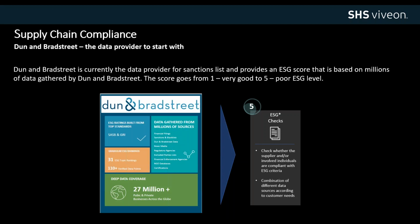So I mentioned Dun & Bradstreet before. Dun & Bradstreet is the data provider that we decided to start with as we're partnering with them. And we get the sanctions list, for example, from Dun & Bradstreet, which works based on their DUNS number. You're probably also familiar with the DUNS number. It's the single identifier used by Dun & Bradstreet, but also by other data providers, in order to conduct the relevant checks.